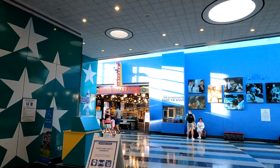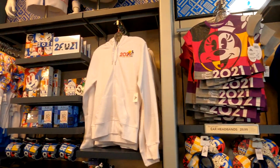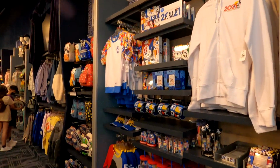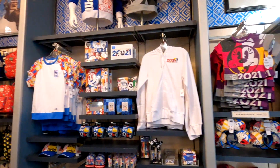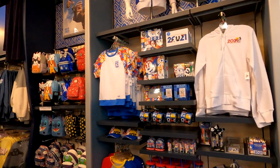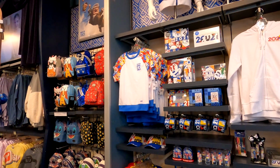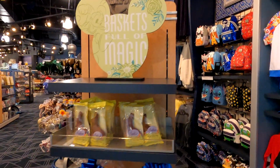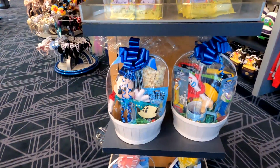But let's go check out the gift shop here. These gift shops kind of crack me up in these hotels because they're a lot of the same merchandise that you're going to find inside the park. Like I remember seeing these shirts and the jackets inside the park, and people are fighting over it, trying to buy all this stuff, and you can really just go down to your hotel lobby and buy this stuff. But it is Easter time and they have Easter baskets made up. That's kind of cool.